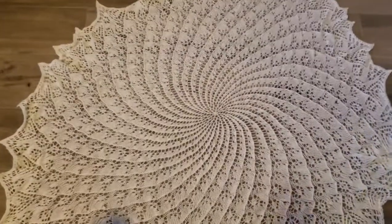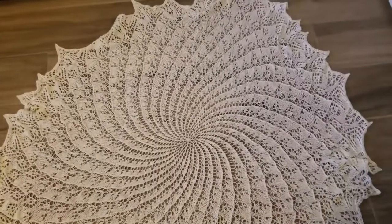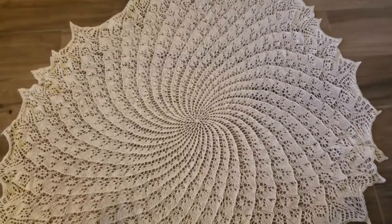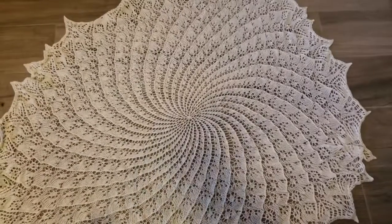So this is Queen Anne's lace. It is beautifully done. It is huge. A couple of comments from people were that they didn't think it was big enough. I'm missing 12 rows and I think it's giant. So definitely big enough for a kid.